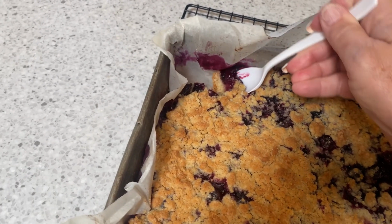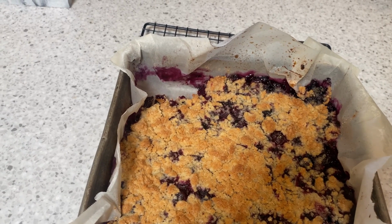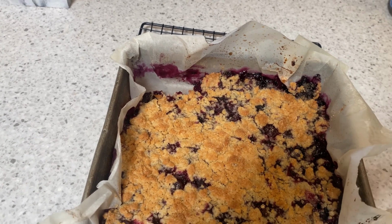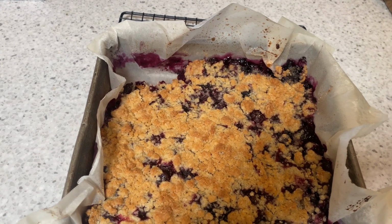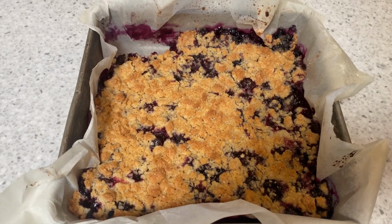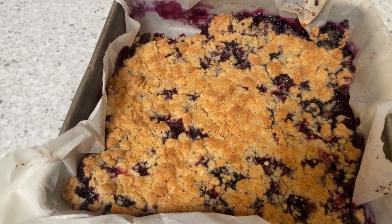You guys, these bars are so delicious. I should have made this with swerve because I am not going to be able to stay out of this. And there's all total about a cup of sugar in here. Those are going to have to go to the office because I'm not going to stay out of them.